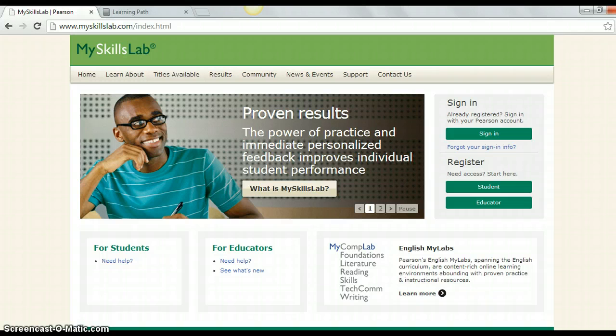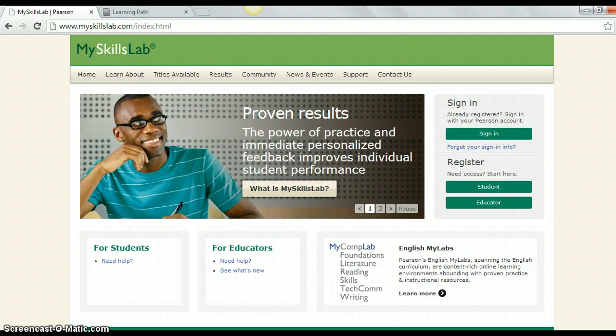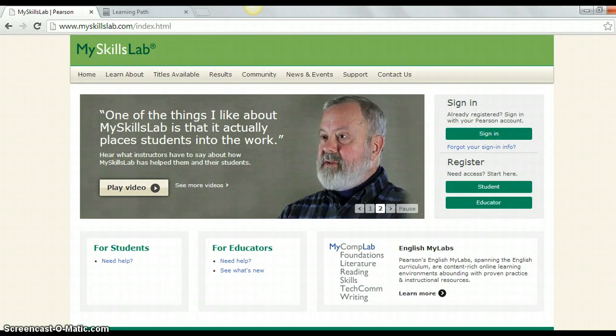to think about. In the past, MySkillsLab's kind of been separate. We've had MyReadingLab and MyWritingLab both combined under the umbrella of MySkillsLab. But over the last couple of years, the importance of developing those skills together has really, really informed the product that you are going to look at today, the MySkillsLab program.